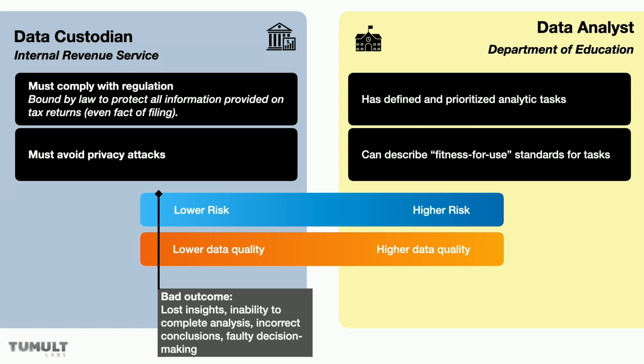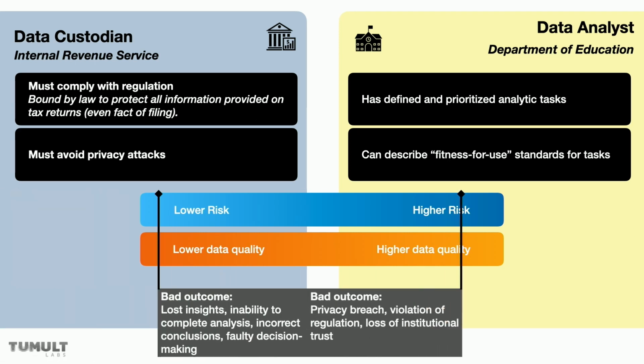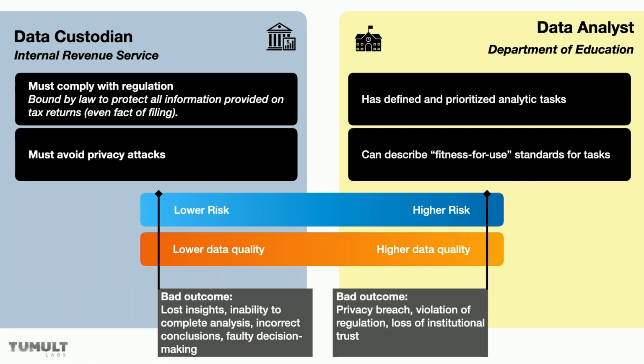If we favor lower risk and low data quality, then we lose the chance to gain insights from this earnings data, and we may come to incorrect conclusions, and we don't have educational transparency, the end goal. And if we favor higher data quality at higher risk, we could have privacy breaches, violations of regulation, and so on. So the question is, can we find a happy medium here?